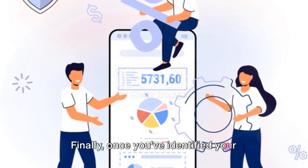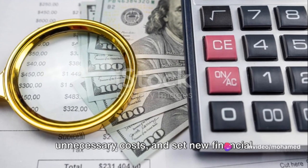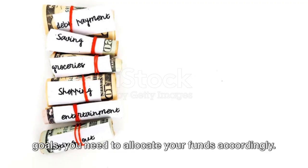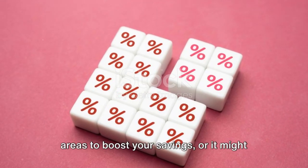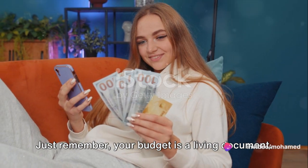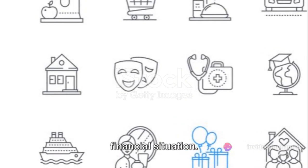Finally, once you've identified your income and expenses, cut back on unnecessary costs, and set new financial goals, you need to allocate your funds accordingly. This might mean cutting back in some areas to boost your savings, or it might mean allocating more money towards paying off debt. Just remember, your budget is a living document. It should change and evolve with your financial situation.